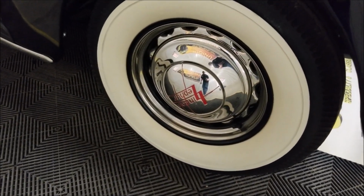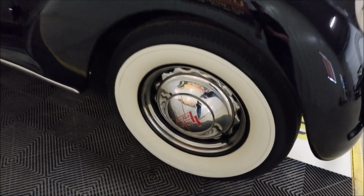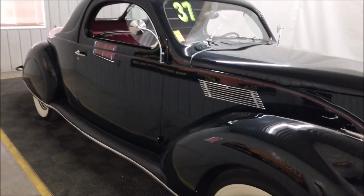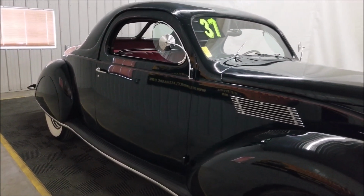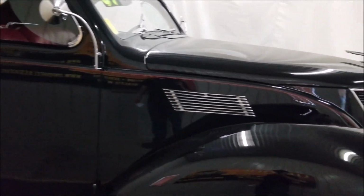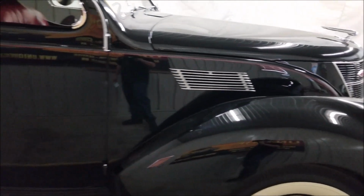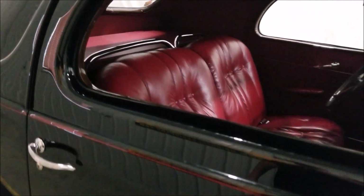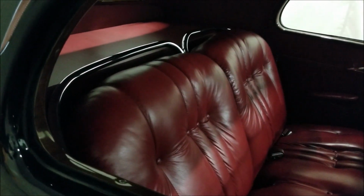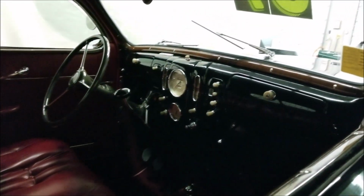Lincoln-Zephyr hubcaps riding on the wide whites. Again, restored within the last 5 years. Wait till you see the interior on this one. So it's featuring black with a very fine wine pinstripe on there, as you can see. Very rich looking interior. These are a 2-seat coupe. Very large trunk area. Check out how that interior has been finished off. Wine colored leather, 3-speed on the floor, dash is kept stock.